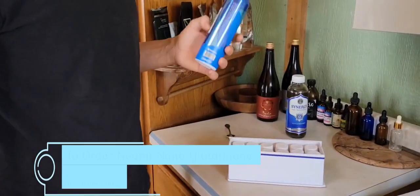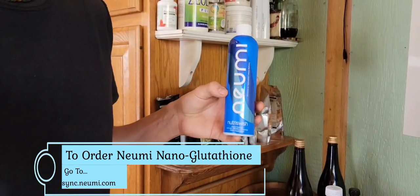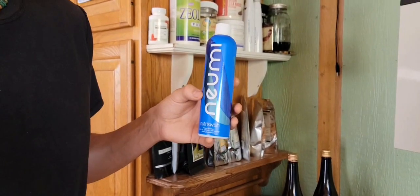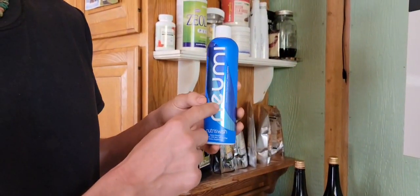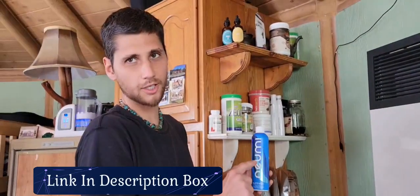This is a full nutrient upload for the body. This would be Neumi glutathione. This absolutely dumps the metal from your body when you take it. Glutathione's in every cell. Every cell needs it. There's been power lifters that have used this stuff and broken their bench press records. It's absolute for all cellular strength and health.